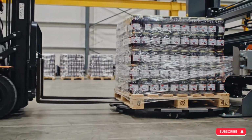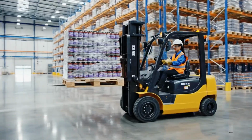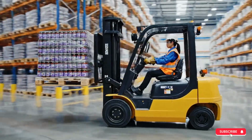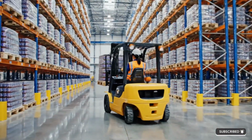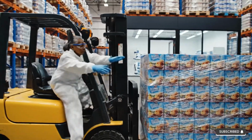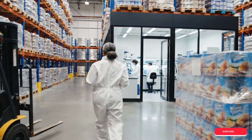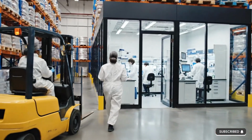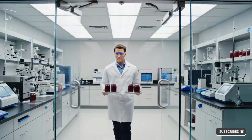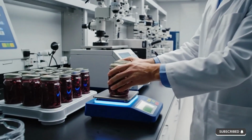Secured and stabilized, blueberry jam awaits relocation. Movement continues as blueberry jam enters controlled storage. Even in storage, blueberry jam undergoes continuous verification. Scientific analysis confirms the integrity of blueberry jam.